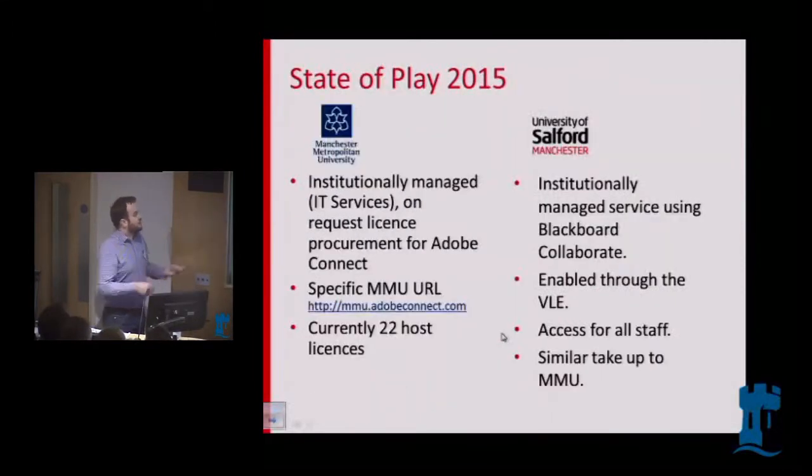So following on from that, we decided that it would be good to run another piece of research and discuss with people, because we got to a point, I actually left MMU towards the end of last year and took a role at Salford, and we found that although MMU had a fairly new institutional provision for webinars through Adobe Connect, and Salford had a fairly long-term relationship with Blackboard Collaborate and previously Illuminate, that as far as use for teaching and learning, it was at a similar kind of level where both institutions had people who had been doing it for years and using it effectively for distance courses, but there wasn't a widespread use of it within teaching and learning.